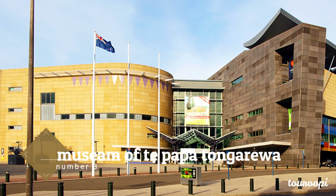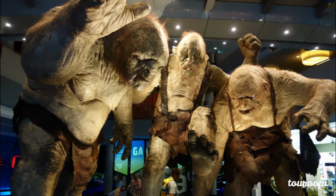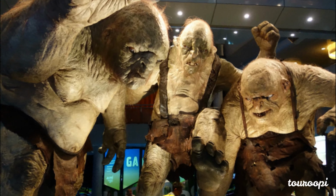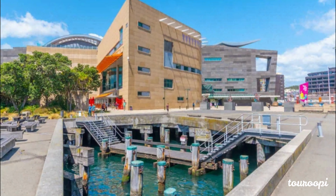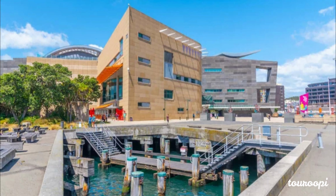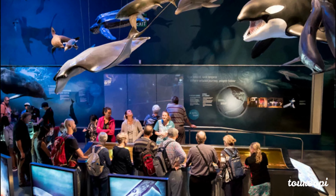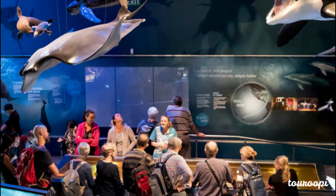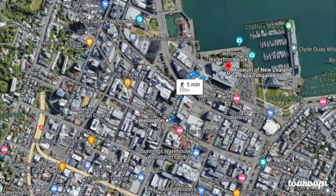Number 3. Museum of Te Papa Tongarewa. Any visitor to Wellington should prioritize the Museum of New Zealand Te Papa Tongarewa. This national museum is a must-see, with 6 floors of cutting-edge interactive displays set in an architectural marvel. If the word National Museum conjures up visions of dusty artifacts in glass cases, Te Papa can change that. Te Papa is unique in its intelligent, modern, and bicultural approach, and unlike many museums, general admission is free. The museum is located near the port of Lambton in Wellington, the capital of New Zealand.